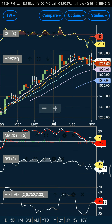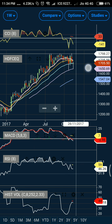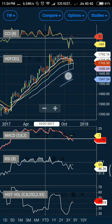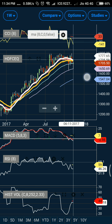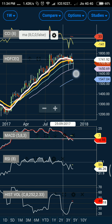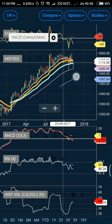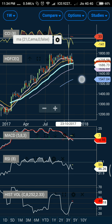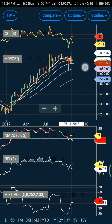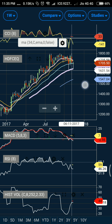Just a second, I will wait for the chart to load completely. Just observe the candle here. Also you can see that there is a strong resistance for the stock at the 1800 level. The stock tried very hard to break this particular level, but it failed, and now you can see that after the bearish crossover, the stock tested its 13 days exponential moving average here, did not sustain there, fell below, tested the 21 days exponential moving average, came up, did not go higher, and finally came down, and now it is trading at its 34 days exponential moving average.